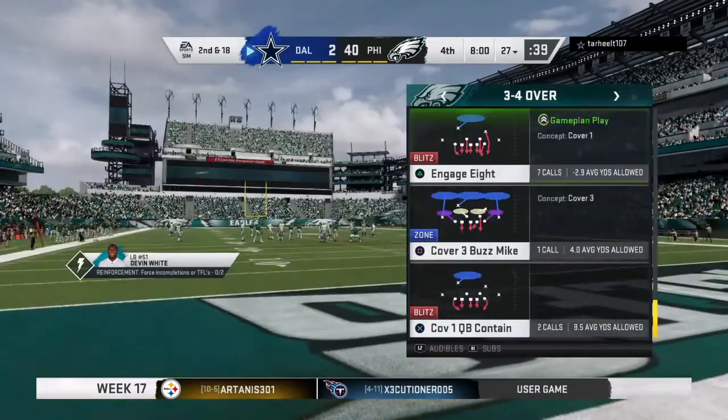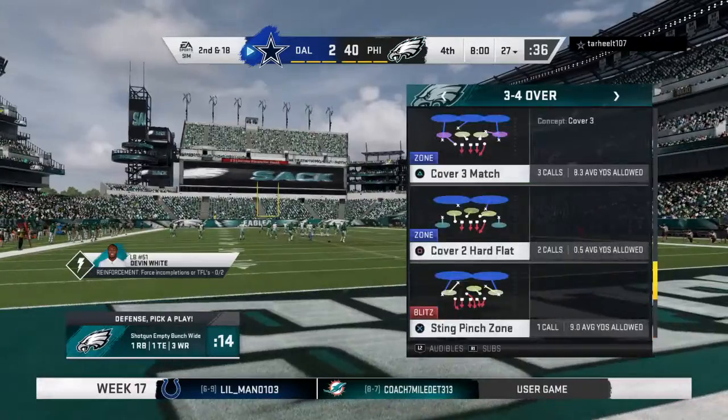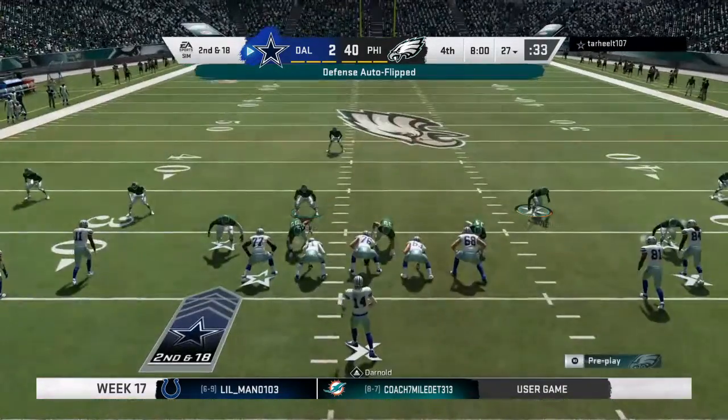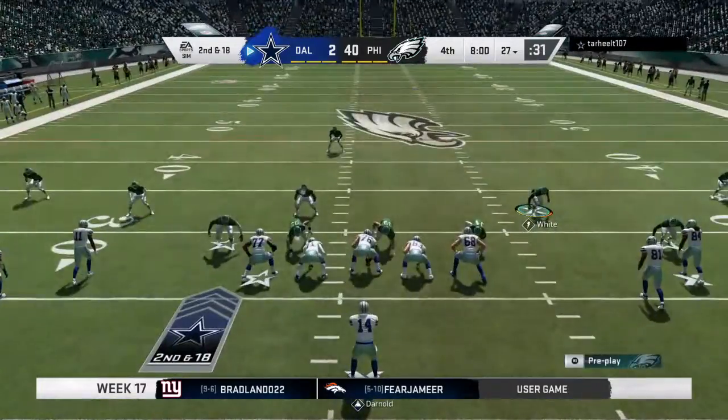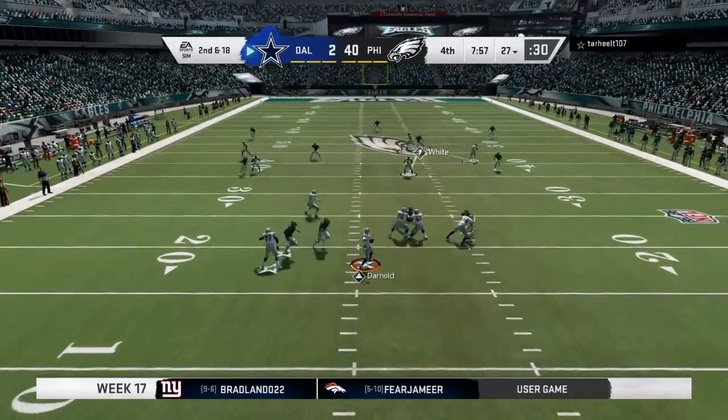And welcome back. We are in the city of brotherly love, Philadelphia. And this is a blowout so far as we get set for the 4th quarter. A very one-sided affair. Got to imagine the pass rush will be equally intense here on second down following the sack. It's 2nd and 18.